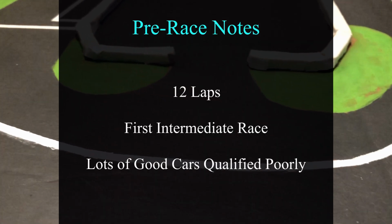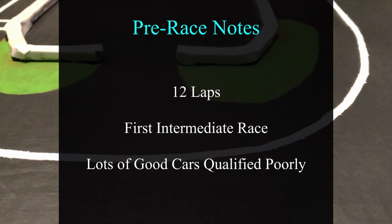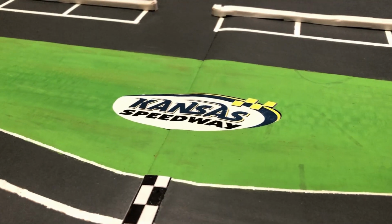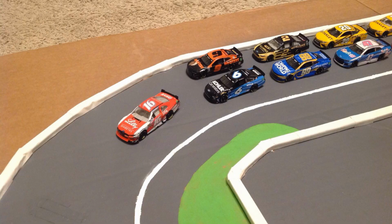Here are your pre-race notes. There are 12 laps in this race. It's the first intermediate race of the year, and lots of good cars qualified poorly, so we'll have to see if they can get their way back up to the front. Anyways, pace car is turning onto pit road. We're ready to start this race. Green flag is out here at Kansas.